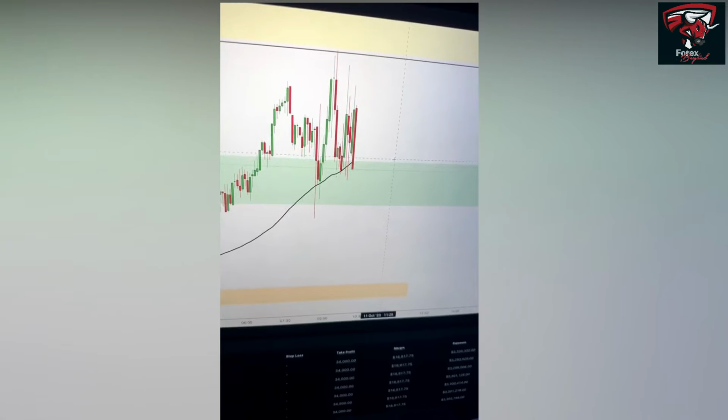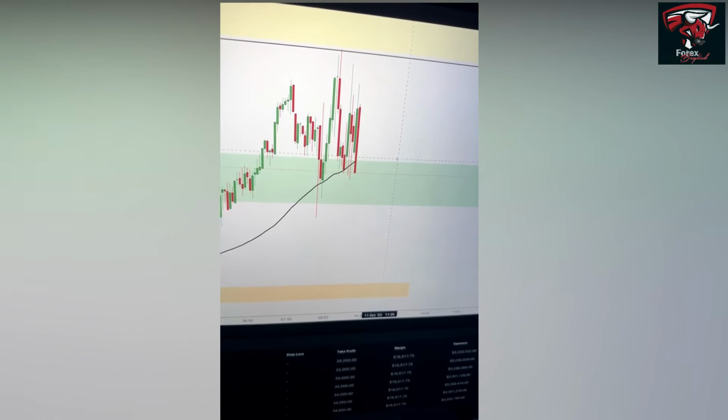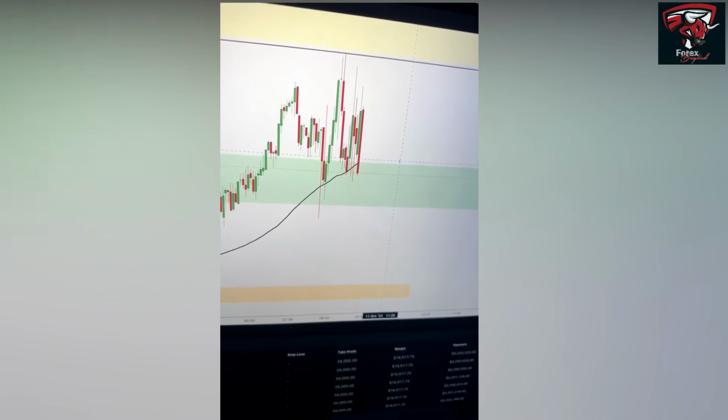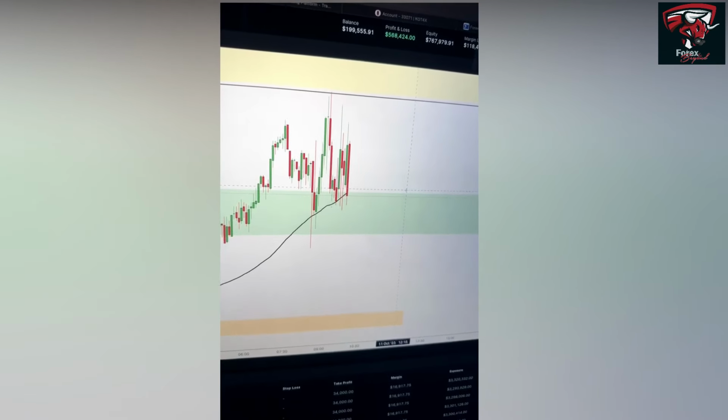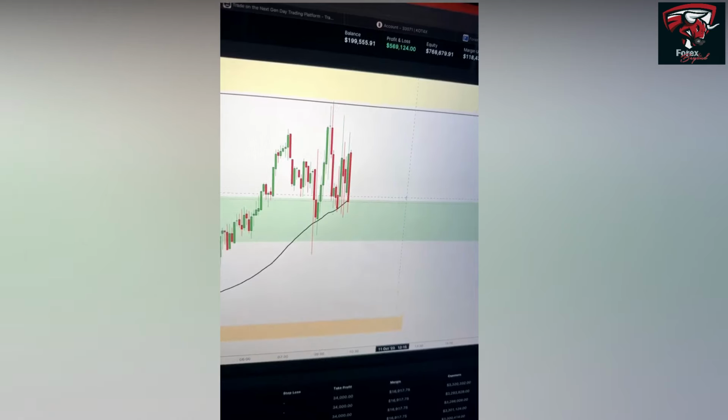Is IC Markets one lot equivalent to 0.10 lots on KOT? I don't know, because I don't really know much about IC Markets. Honestly, I don't know about their contract sizes and that kind of stuff.